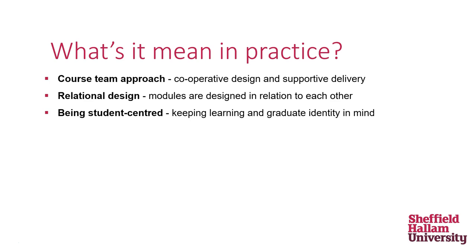So what does it mean in practice? If you're not already taking a course-focused approach, many of your colleagues will be. In either case, adopting student-centered and course-focused approaches is much better done with others. Course teams can work cooperatively in a number of ways to create a supportive teaching environment. Perhaps the single thing to keep in mind is the forming of the student's identity, their sense of becoming.